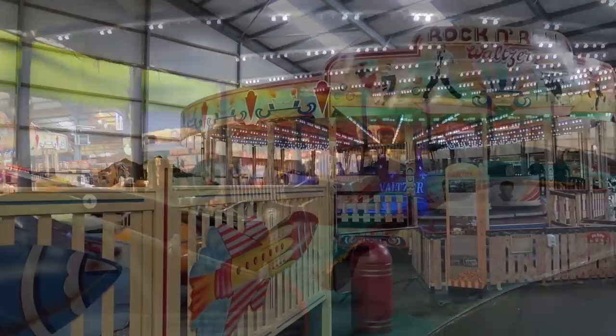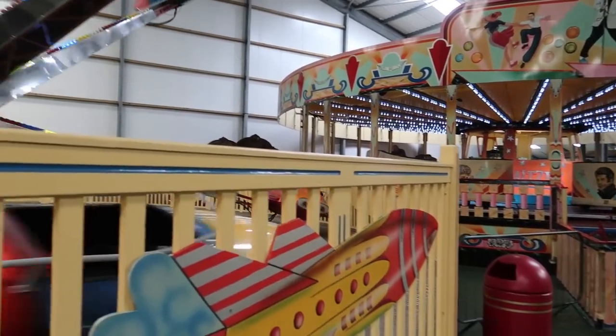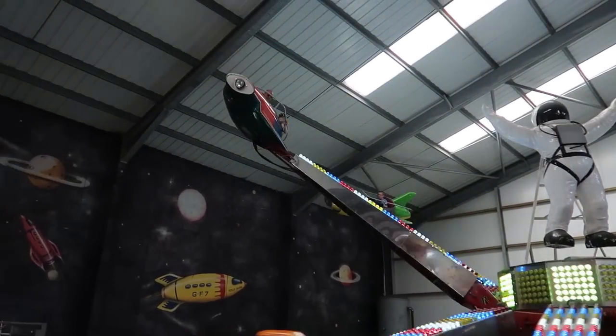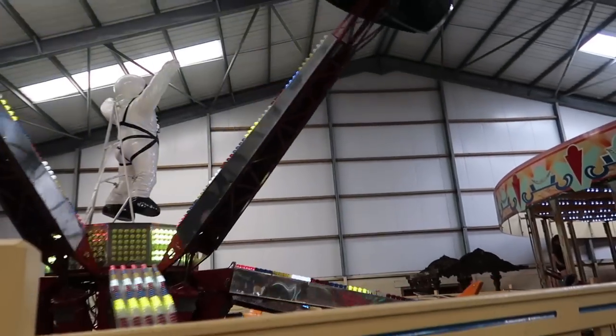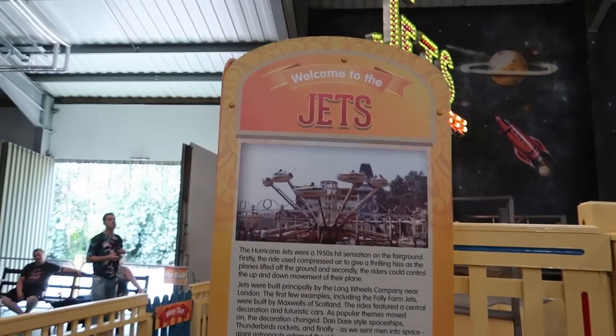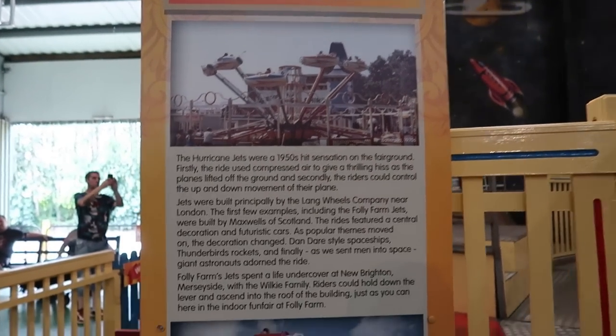That was. Enjoy that. Yeah. Charlotte's laughing. Brilliant. Oh, I love this setup in here with the music, the lighting. Yeah, really nice atmosphere. We're going on the jets just here now. These go pretty steep. Fantastic attraction. Another one that's got all the history just here as well to see. Yeah, I like how all the rides have got old photos and information. Love it. Here we go.